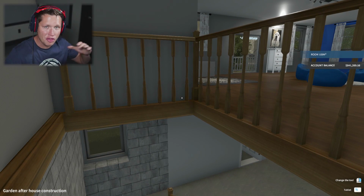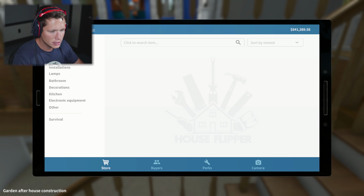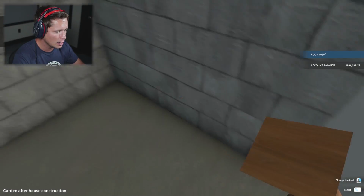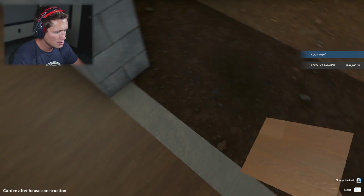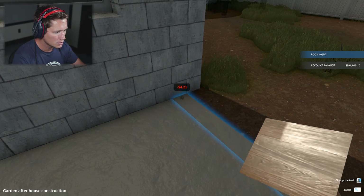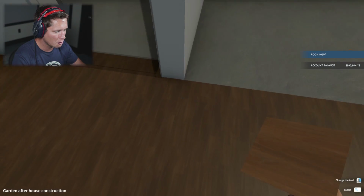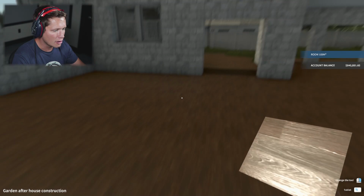So let's keep the theme of the house consistent. We're going to take this wood paneling on the floor down to the bottom. So we're going to go for panels and coverings. I believe it's this one. Is it this one? Yeah, it's this one. So we're going to set this up throughout the entire downstairs area, including all the little sliders and stuff. Looks good. We'll get this going. Bathroom's probably going to be a little bit different. I'll throw that through there for now, but bathroom we're probably going to kind of turn it into its own beast. All right, looks good.